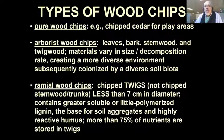And you also get more nutrients in the smaller material. So more than 75% of nutrients, for example, are stored in twigs during the winter time. So if you can just get a batch of wood chips that are nothing but chipped twigs, then you're doing really well. But typically that's not available on demand, and you're pretty much chipping your own if you want to have ramial wood chips. Generally speaking, any wood is good wood, as long as it's clean, not contaminated by salt or wood preservatives or other contaminants, and doesn't have soil in it. Generally good to go.